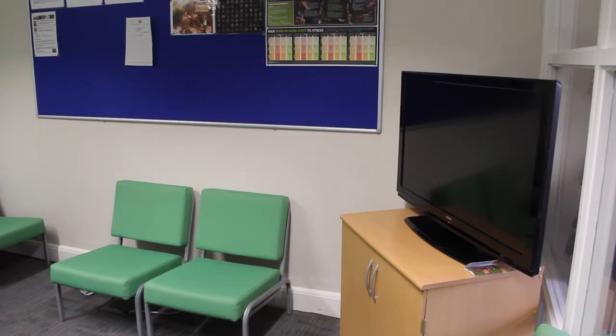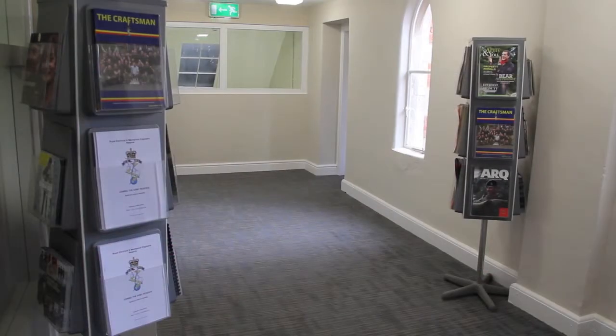Back at the last SDSR, it was decided that 104 Battalion REME would move in here. Fortunately, there was insufficient space, hence we had to carry out a major refurbishment to ensure that they can actually occupy the building and function as they're supposed to function.